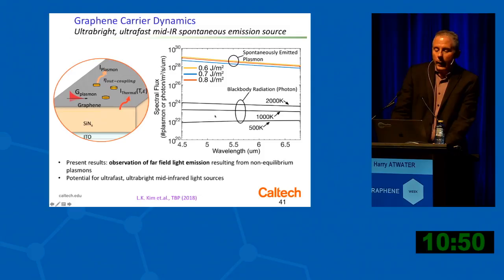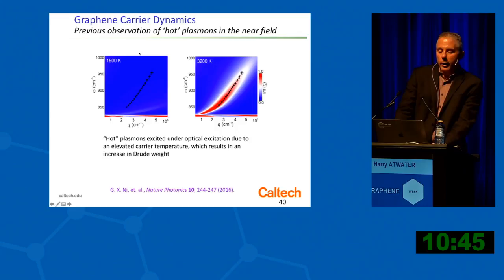And similar observations were made by Dmitry Basov's group in the near field, where they saw hot plasmons in the 10 to 12 micron regime, and were able, by fitting carefully the characteristic dispersion relation for these hot plasmons, to determine an effective temperature of the hot plasmons in the several thousand Kelvin regime. So these were experiments that were performed using observations from near-field microscopy.